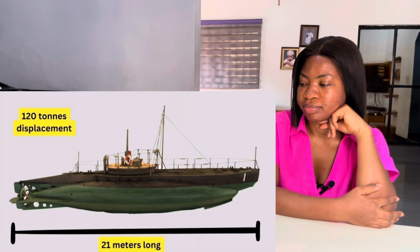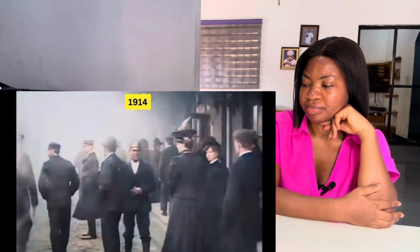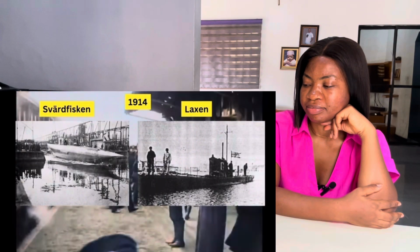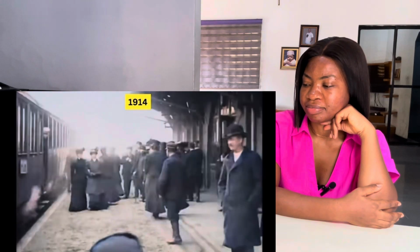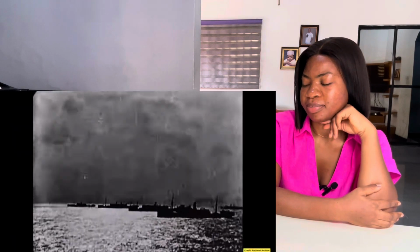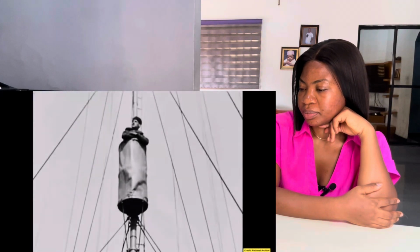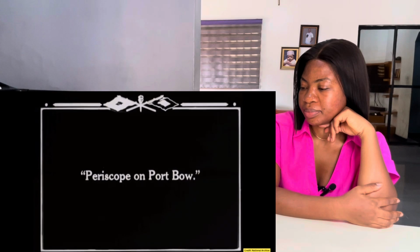It featured a single petrol engine and an electric motor, allowing it to serve primarily as a training platform for Swedish crews. As World War I loomed, Sweden launched its second and third submarines, the Lax and Svärdfisken, or the salmon and swordfish in English, in 1914. Built at Kockums, both were notably larger and faster than Hajen. With dual propulsion and a displacement of 185 tons, they were crucial for Sweden's coastal defense. Both submarine classes became famous showpieces to the warring sides of the now growing Swedish arms industry's capabilities.